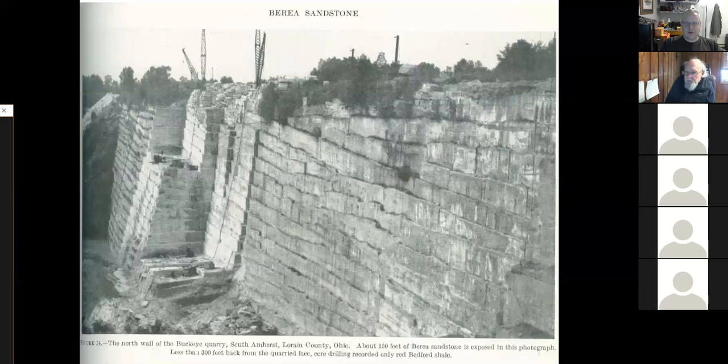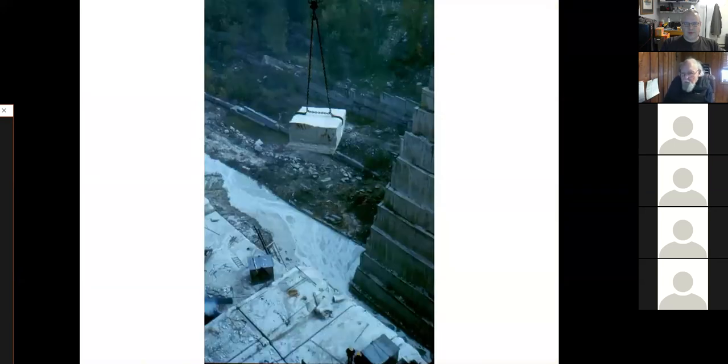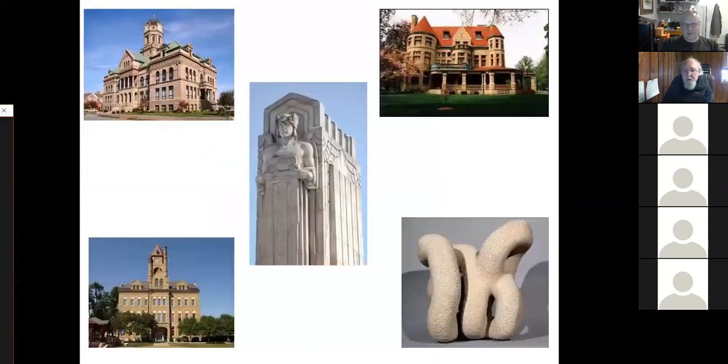Third thing is building stones. The deepest sandstone quarries in the world are in Berea sandstone. And at one time, it supplied a good part of the building stone here in North America. Buildings all over North America are made out of Berea sandstone. It's also great for carving. It's what's called a freestone. You can carve it in any direction. It's shown by that thing in the lower right.